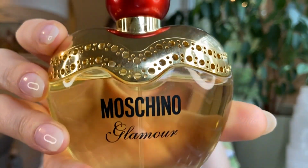And then in the base we've got musk, amber, and cedar. I mostly get musk, and we've got orchid and water lily, so just a touch of aquatic sweetness. So yeah, this one's hard for me to describe, but I really like it. Yeah, I really like it. So that is Glamour by Moschino.